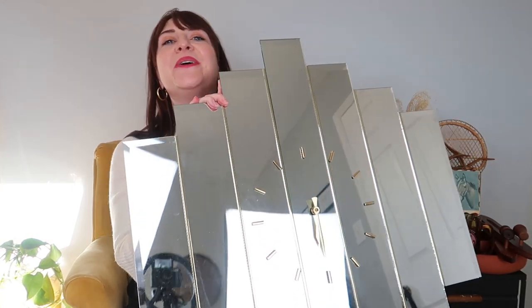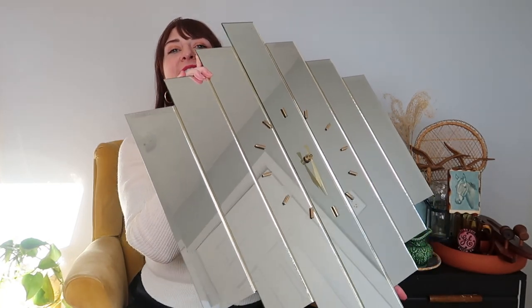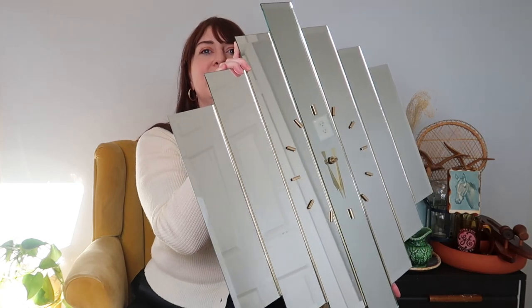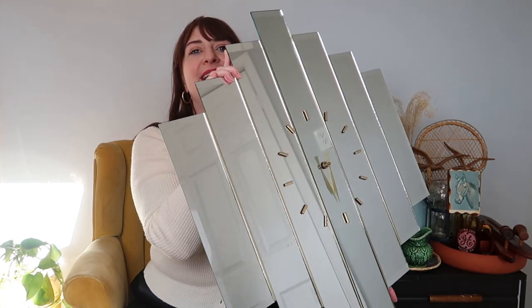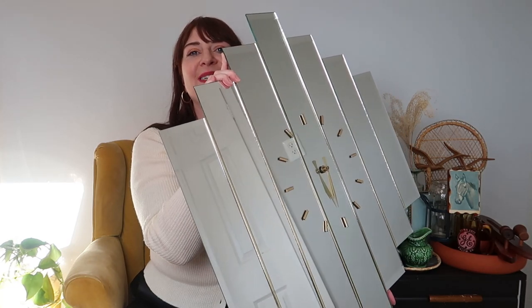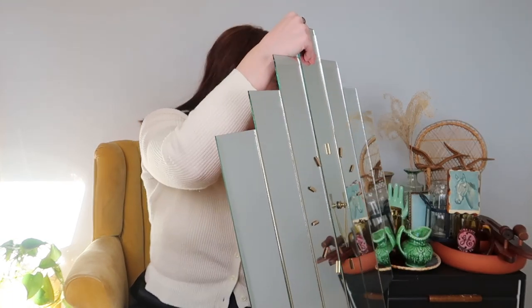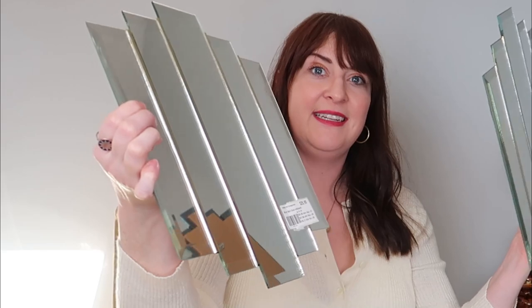Okay, this is going to be hard to show you because it is a mirror and I've got lights on right in front of me. So I'm trying to angle it so that it doesn't blind you. It is a mirrored wall clock done in this Art Deco sort of Hollywood Regency style. And I'll show you the rest of it. This one not only came with a clock on it, it also came with a total of three pieces. So there's three mirrors with this whole set.